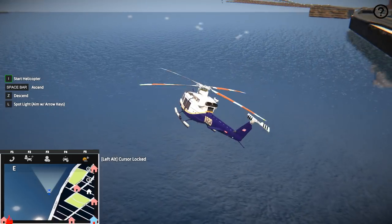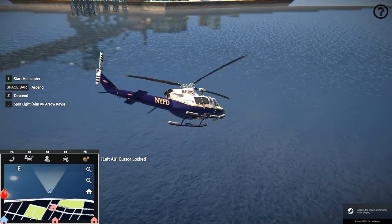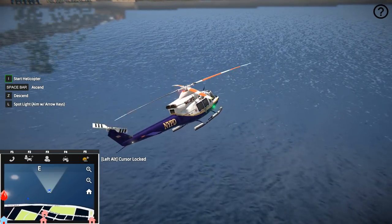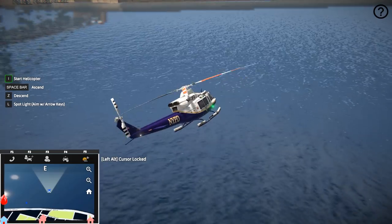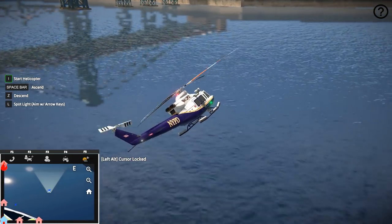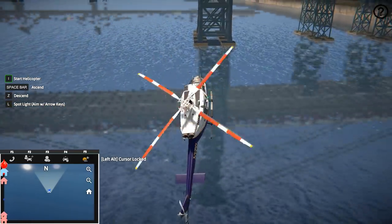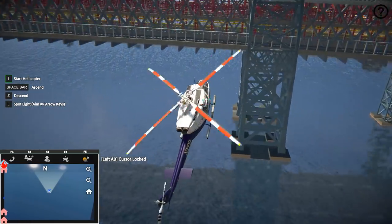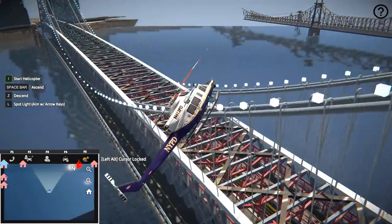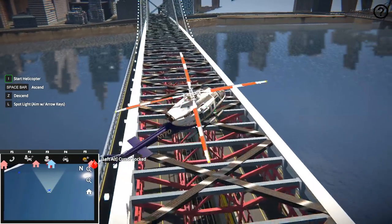Oh man, I wanted to get a nice screenshot of that. Let's try one more time. I thought I was going down there. We're doing some really crazy flying right now, guys. Watch out for the bridge. Oh! Into the bridge, into the bridge. Whoa, whoa, whoa!